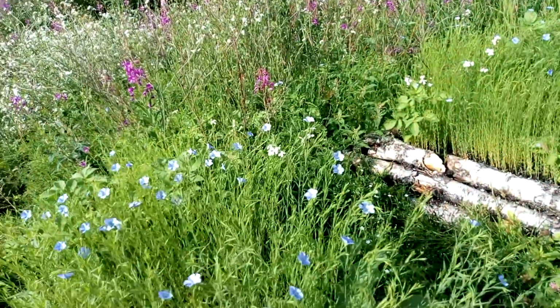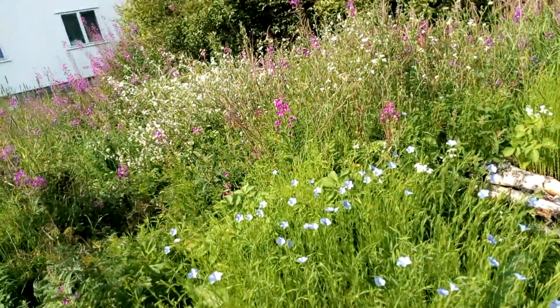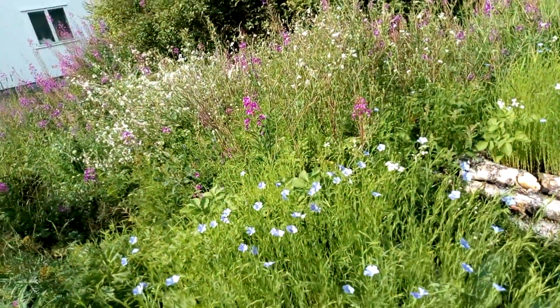The linseed that was planted here, you can see, obviously having a lot more sun, they ended up flowering a lot earlier.